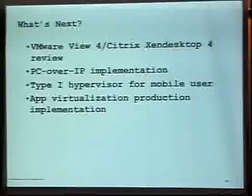We've been able to take this commercial application, wrap it inside of ThinApp, and deploy it out to 1,600 desktops with no problems. Runs in that environment. Yes, sir.